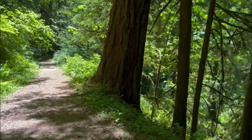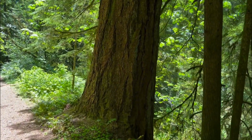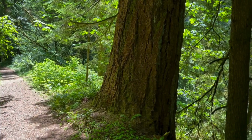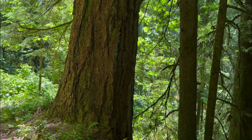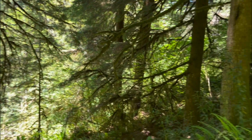This trunk is probably about 10 feet in diameter, so it's a big Douglas fir, and it is probably one of the few old growth trees that's in here. All of this that you see, all these trees, are actually second growth.